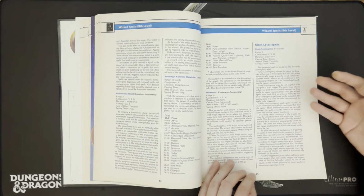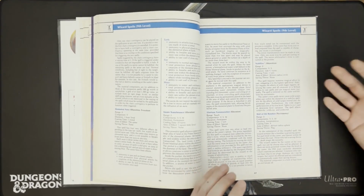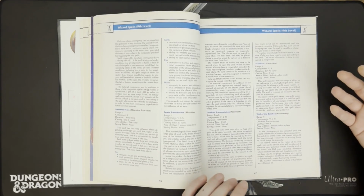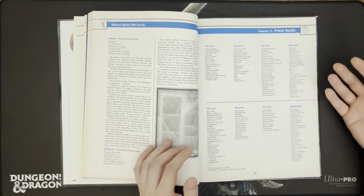9th level gives us some really infamous spells like Chain Contingency and Well of the Banshee. You know, I could have sworn that Well of the Banshee was in the original Player's Handbook. I didn't actually realize it was added in Tome of Magic. Now we move on to the priest spells.